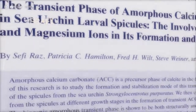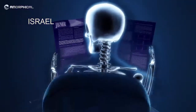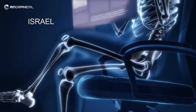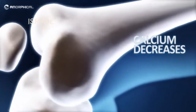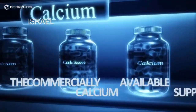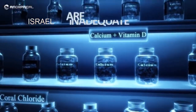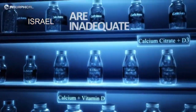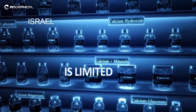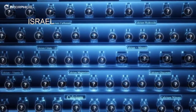It's obvious to us that our body is functioning properly, until the moment that it obviously doesn't. As we get older, the calcium that no bone can do without decreases, and our bones become weak and fragile. The commercially available calcium supplements, with or without vitamin D, are not adequate for treating bone loss. The body's ability to absorb common calcium supplements is limited. Its efficiency in preventing osteoporosis and fractures is questionable.